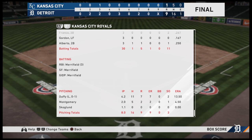Time of the ball game, 3 hours and 20 minutes. Our paid attendance at Comerica Park this afternoon, a sellout of 41,299. The Tigers thank you for attending today's game and remind you to buckle up and drive home safely.